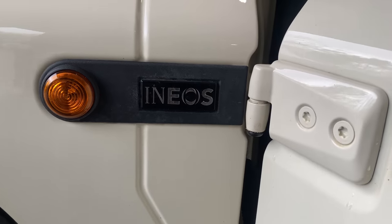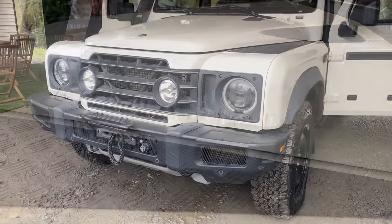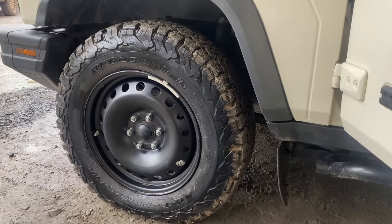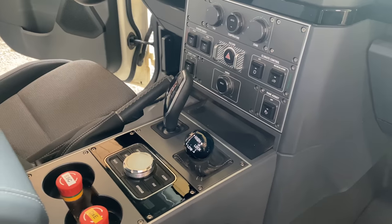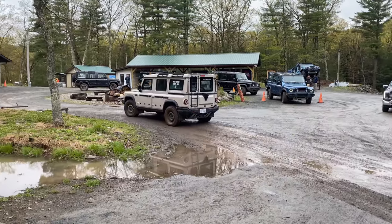As you can see, the Ineos Grenadier has landed on American soil, and I've been given early access to one of the first driving prototypes. Is it any good? Well, it's 90% there, and this prototype appears to be closing in on what the production vehicle will look like.